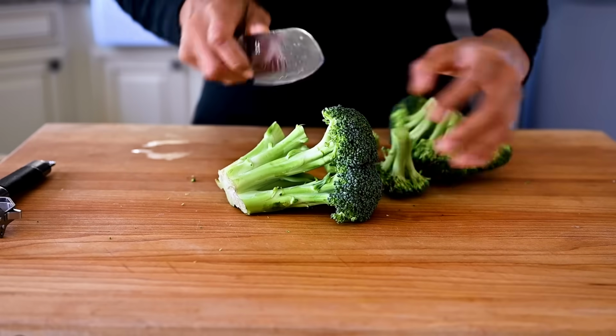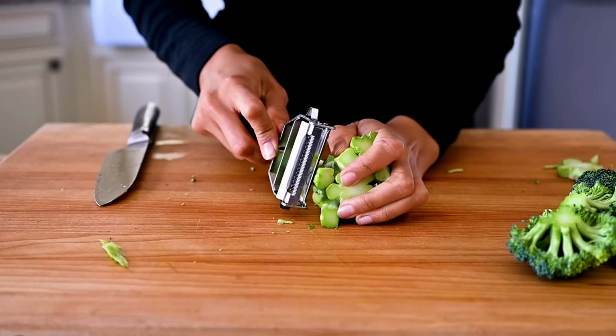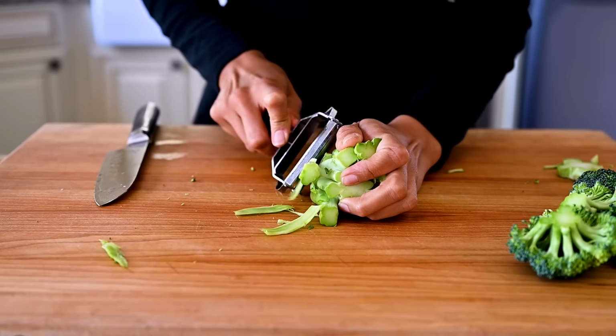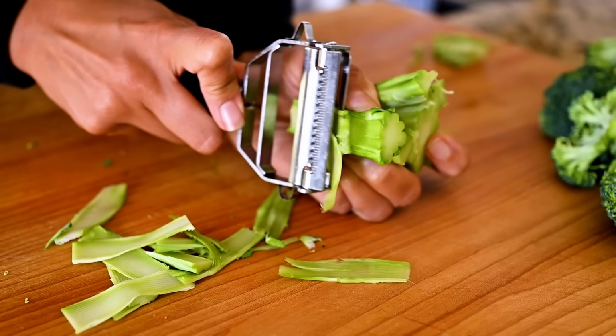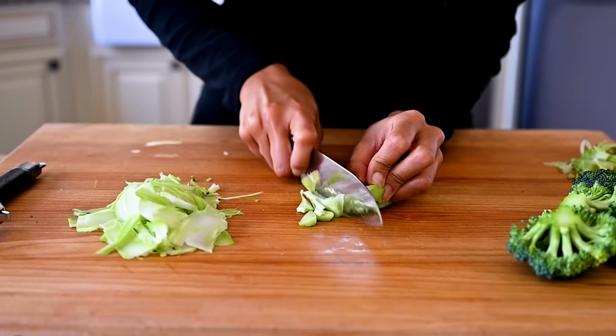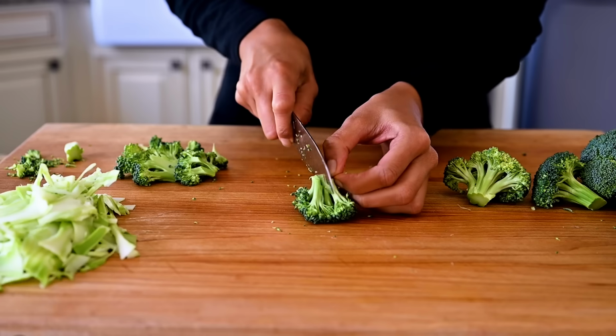Let's start on the broccoli stalks first. Oftentimes these get thrown away, but they're really tasty. I'm using a wide Y-shaped vegetable peeler to thinly shave the stalks. When they're this thin, they're a lot easier to enjoy raw. And when I get to the point where I can't shave them anymore, I use a sharp knife to slice the stalks really thinly or into matchstick pieces. I'll set the stalks aside for now and get started on the broccoli crowns.